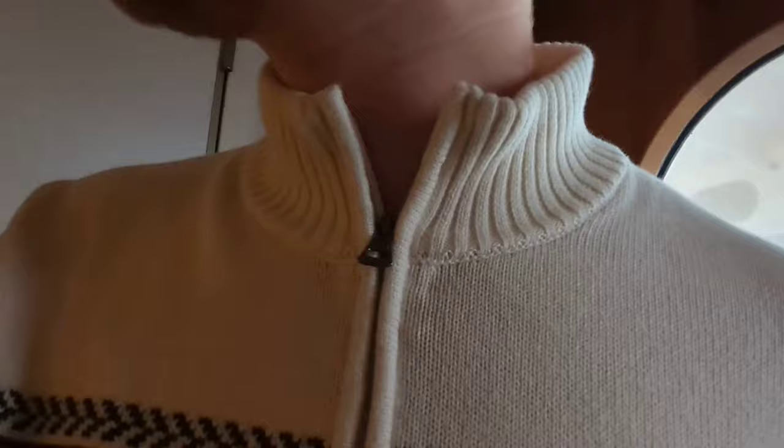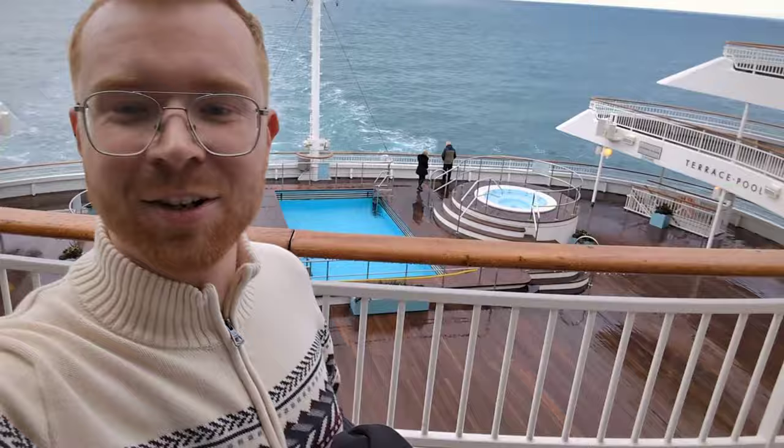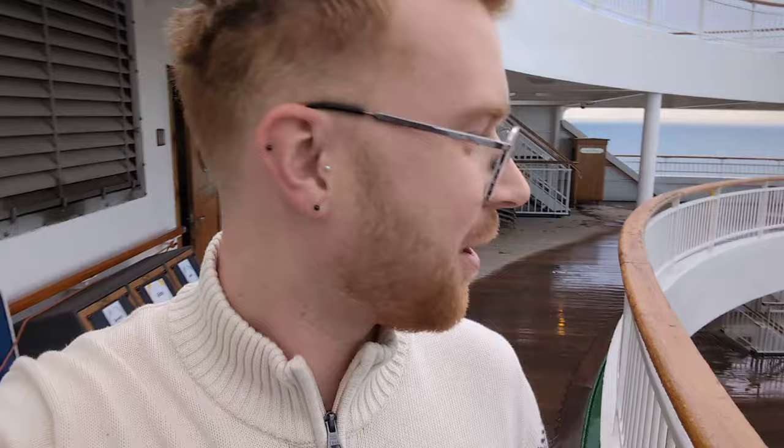Oh, that lovely, lovely steward came to the room as we were leaving. But yeah, same walk. Found these little doors. Literally at the back of the ship and at the hot tubs. So I can see George down there and I'm about to go for a swim.